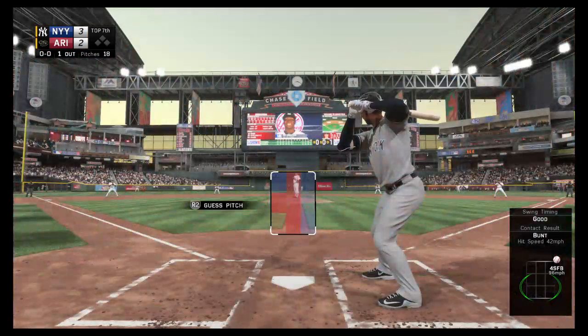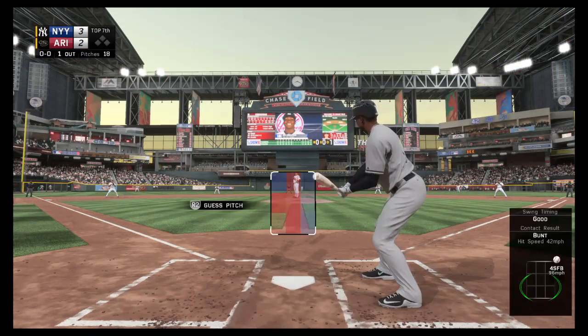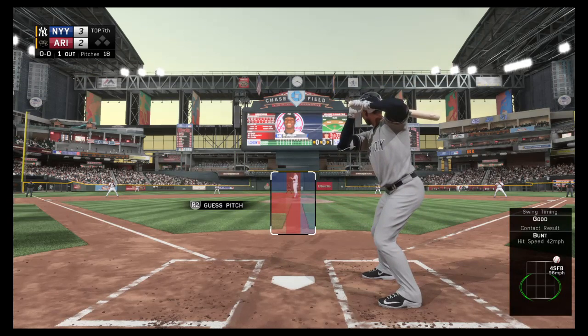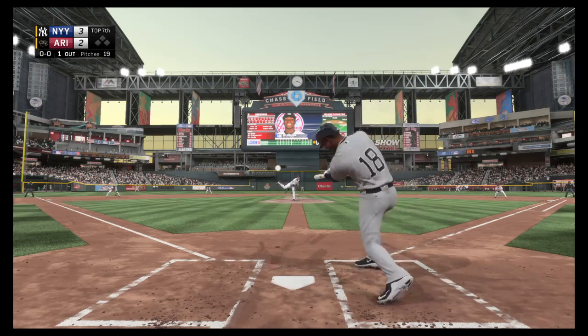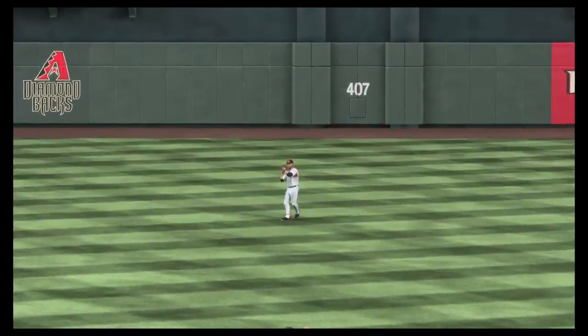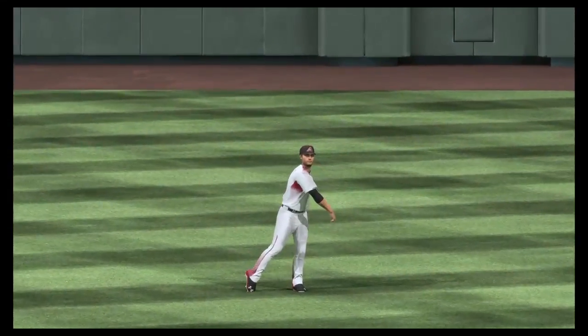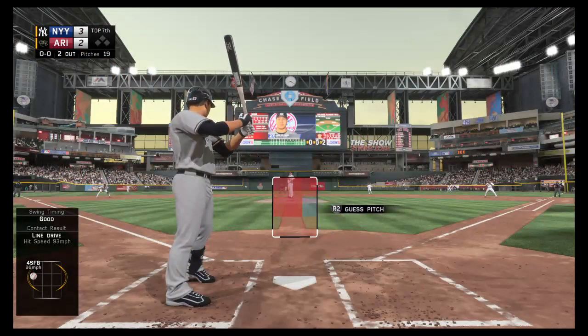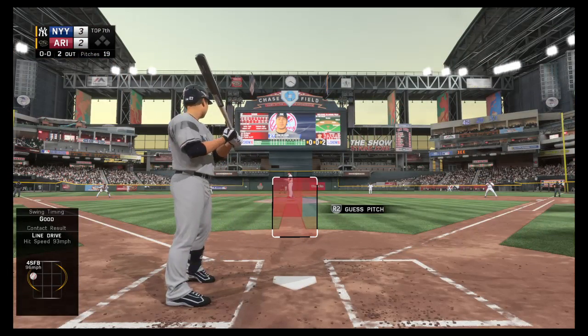Shortstop. Ready now, Didi Gregorius. He'll try to follow up the double in his last at-bat with another big hit right here. Boy, he had a great at-bat last time up, and he'll look for another pitch he can drive right here. But sadly for him, this will head straight to the center fielder as he puts it away without much trouble for the second out.